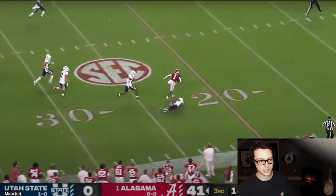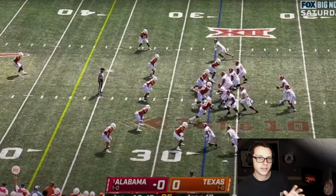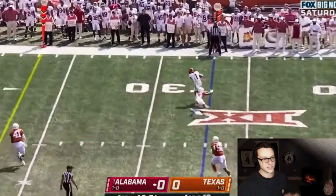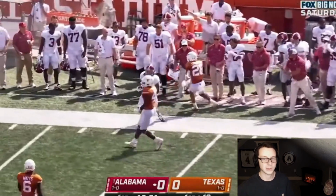He's so explosive. He gets caught from behind, but he's staying up. This play right here is just a good depiction of how natural his hands are coming out of the backfield. He gets this little play action. He goes to the flat, catches the ball with his hands, and then he just turns on the burners. He beats that guy's angle and just picks up a lot of yards after the catch.